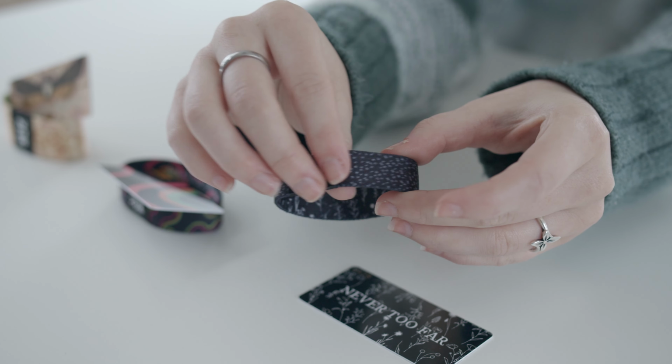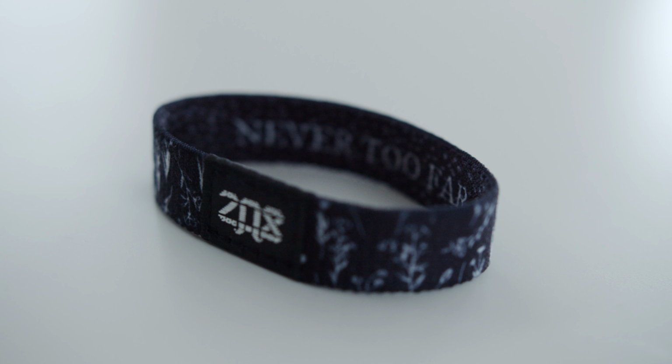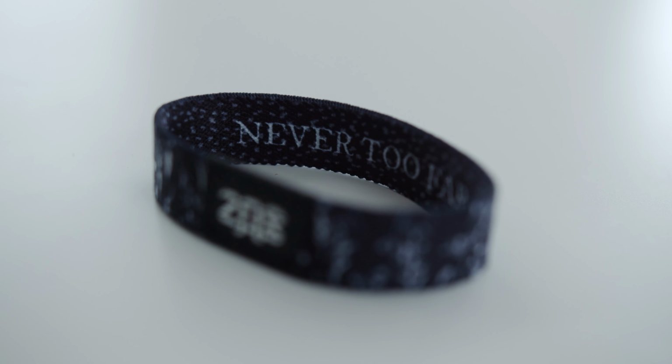The reason I like this one so much is because Never Too Far is actually a phrase that my mom and I talk about a lot, and also my best friend and I. This can go for so many different things. I think of it a lot in terms of faith, you're never too far from your faith, and also from finishing the end of a goal, because there's a lot of times when you can feel like you've strayed from your original path in terms of a project goal or in life, but you're really never too far from the finish line.